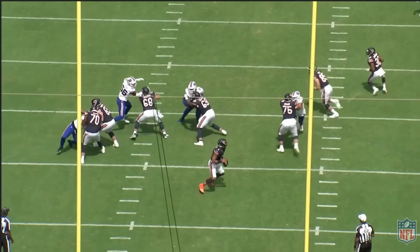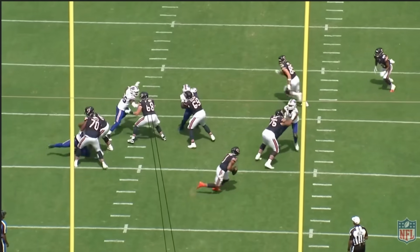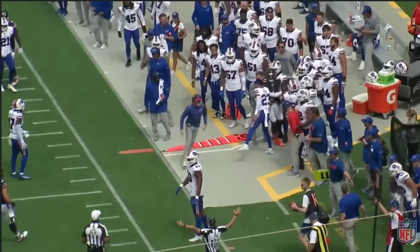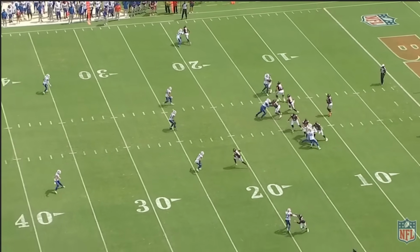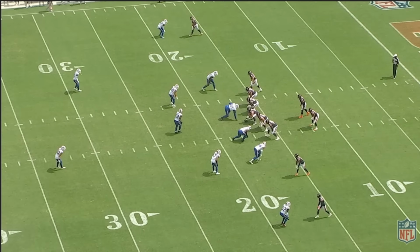Where are we going? I get it. He's a dynamic athlete. He can go get it himself. It's 3rd and forever. It's the preseason. The guy is open down the field. I like the fact that you get out of bounds, protect yourself, but come on. Again, watch the slot down here to the bottom. You're not going to get a more open look than this in the NFL.